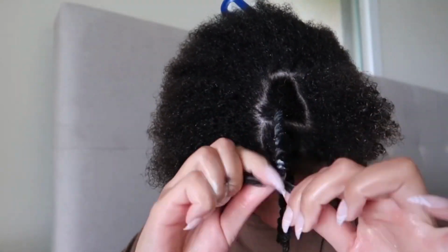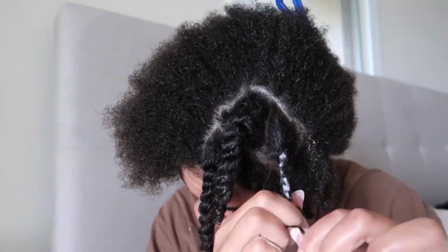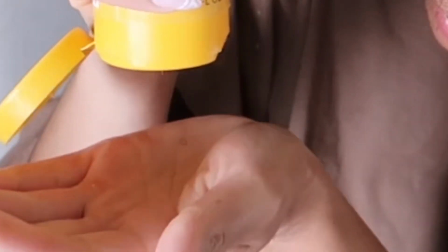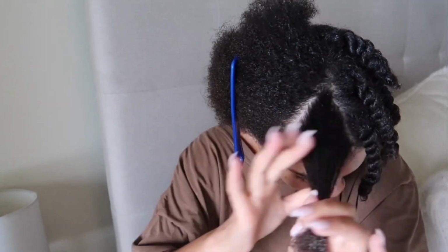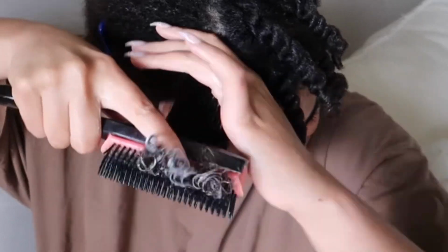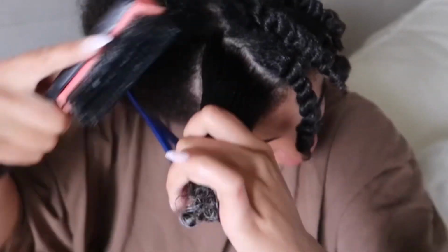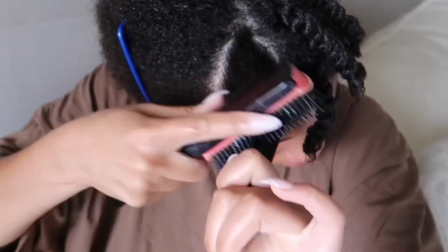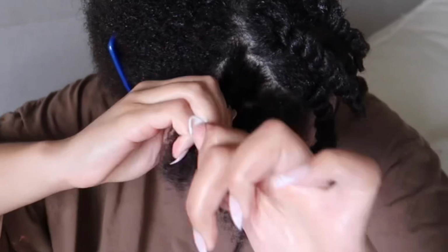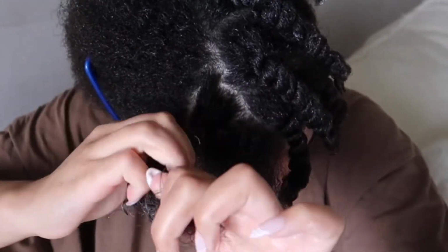So I take another section and I comb through it, use a Denman brush, and then twist with the product after I put the jojoba oil on there. And then one side's done, so now I'm getting into the other side. I use a little bit of this Pattern product, put it on there, Denman brush, and then I get a section after I comb through it, or brush through it. I do want you guys to see how different the curls look here. That Denman brush really works wonders. And I do the 2-strand twist again.